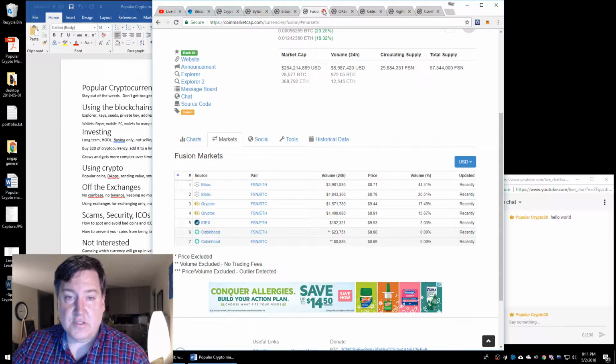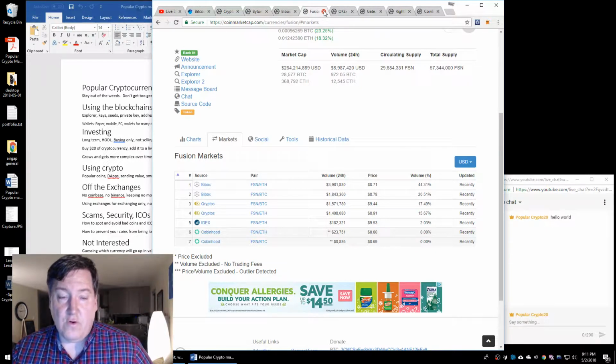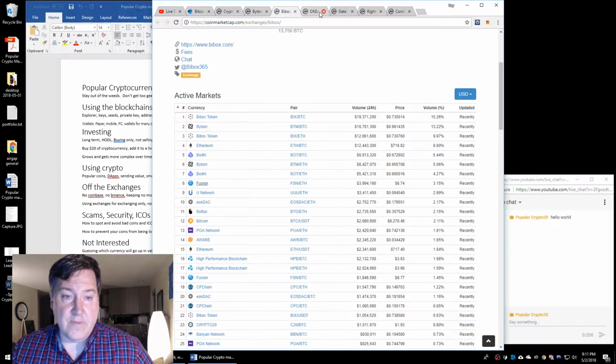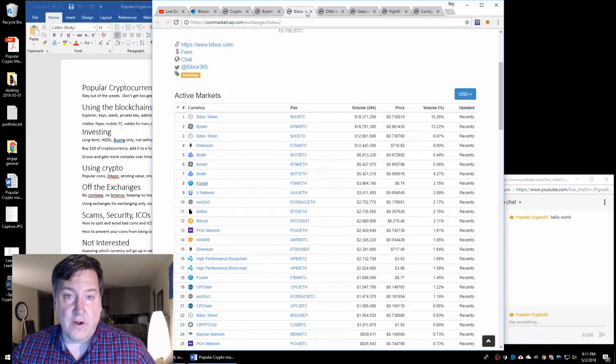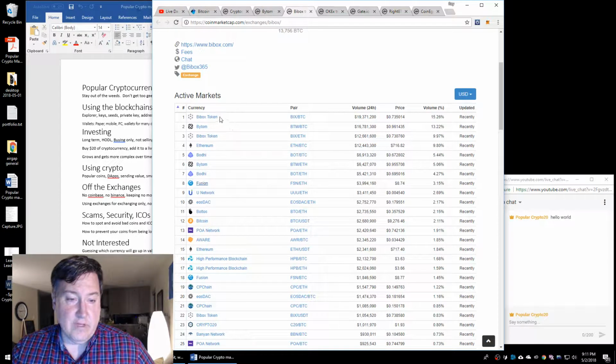There are certain exchanges where you can just pay the exchange and they'll put out whatever numbers; people don't even have to trade the coin there. The exchange will just say that they're trading the coin. So there's a lot of scams out there. So this Buybox, they're not even trading Ethereum or Bitcoin. I guess there's some Ethereum there, but it's pretty lame.